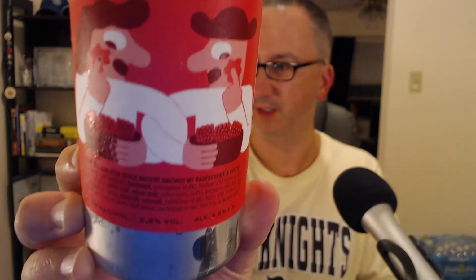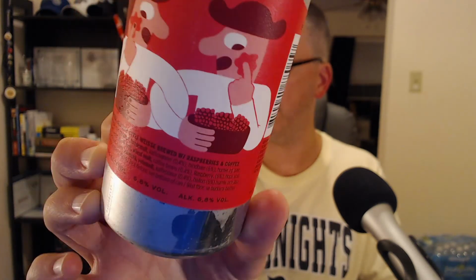So this is actually the first beer that I ordered in my last crate, which arrived like 3 or 4 weeks ago, which means I ordered this probably 2 months ago. This is a Mikkeller Double Blush. They call it Imperial Berliner Weiss brewed with raspberries and coffee. It should be really interesting, because Berliner Weiss is a sour, and you throw a bunch of raspberries in there, it makes it tart, but then you add coffee. Coffee, sour, tart, fruity. Sounds like a strange combination.